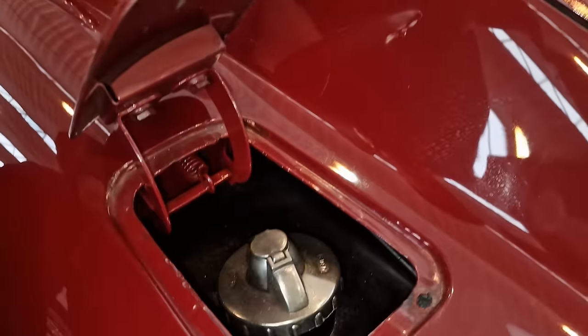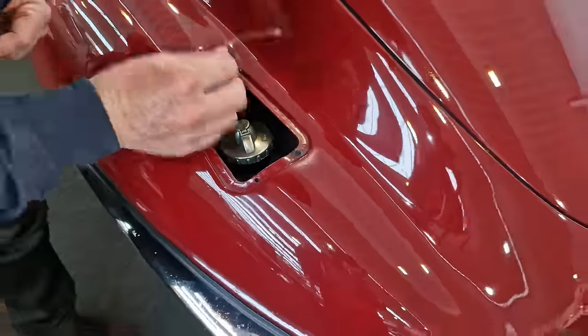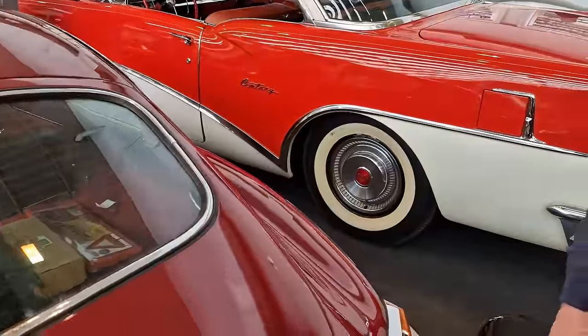What's that, a locking cap? That's a funny locking cap. Looks like a Le Mans cap. That's good, but the exhaust is a bit thicker.